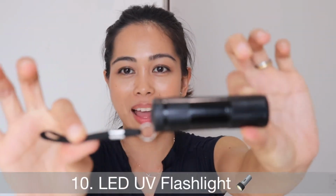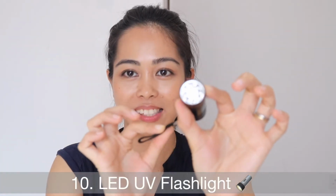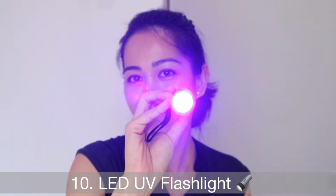Next is my LED lights. You see that? Now this was very helpful to us, especially in the hotel rooms. This helped us see things that we cannot see when the light is on. So what we did, we switched off the lights and we checked the linens. And you'll be surprised sometimes what you will see. So it is really helpful.